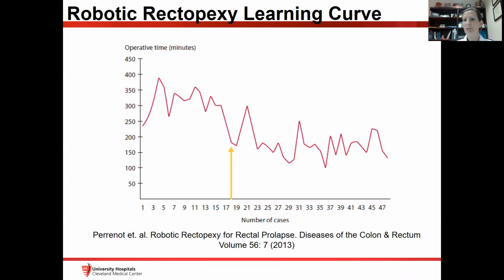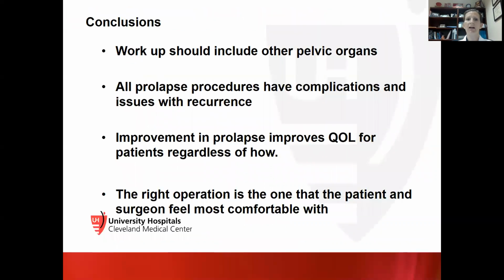Robotic rectopexy, of course, is done, and if you know how to already use the robot, then likely your learning curve is even lower, but it does take about 18 cases to get to your average drop in operative time. So if you're not doing these cases often, it may not be worthwhile picking up new technologies to help you.